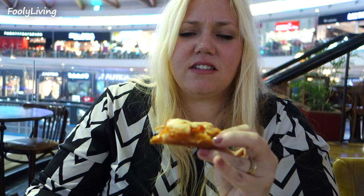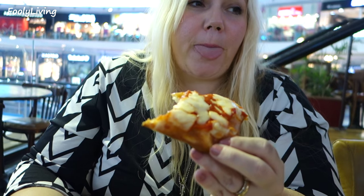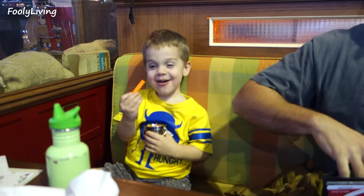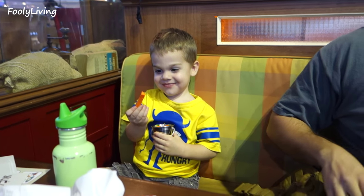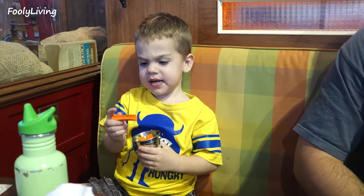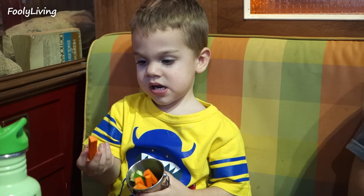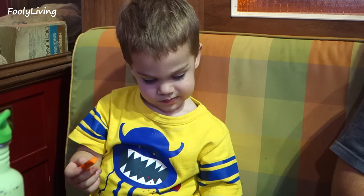It tastes like bread with tomato sauce and cheese on it. It doesn't taste like pizza. Carrots. Oh my goodness, that's a carrot. Take a bite.